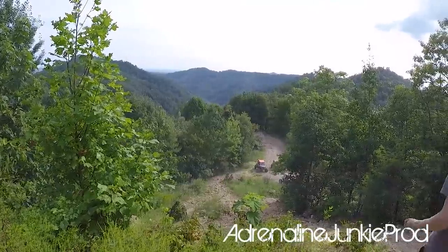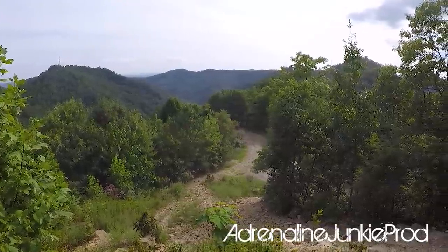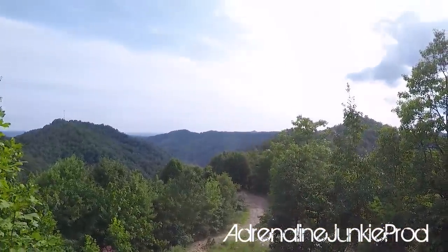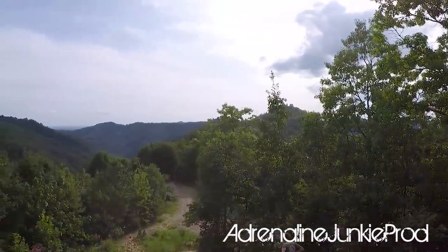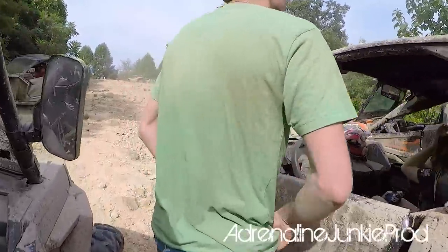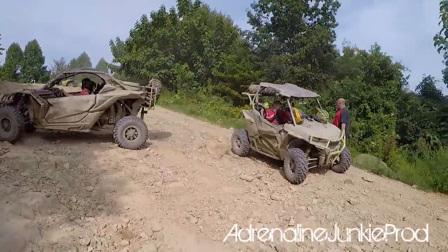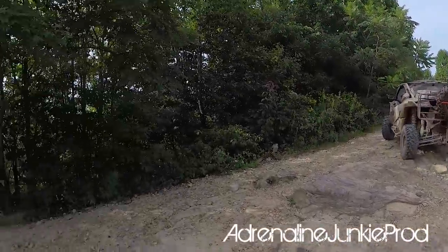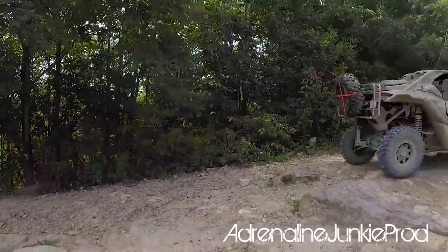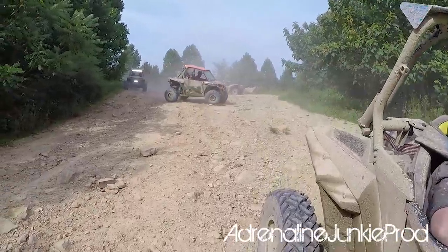I think you could go down it. No, those are big, there's massive rocks. You can go down it. You got her wet? What, you couldn't climb it? I didn't know how to get up here. Nah, we came out the same way.